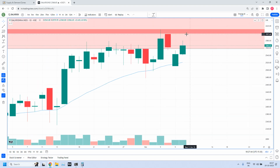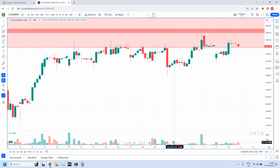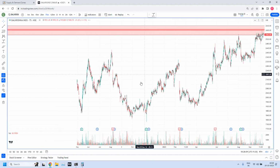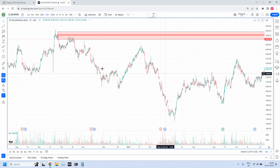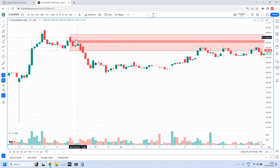Now, if the price again reaches this zone, you can't take an entry here. You may ask me, are there any zones above this? Unfortunately, there are no zones available here. Go to the lower time frame, you get the clarity. So there were no new zones here. Look here, just above this 15-minute zone. Can you find any 75 minute supply? No. We have a 75 minute supply here.